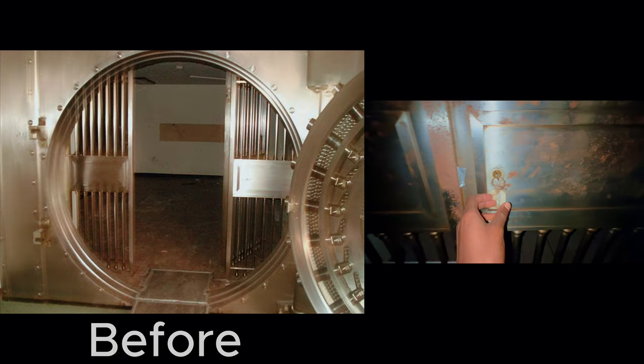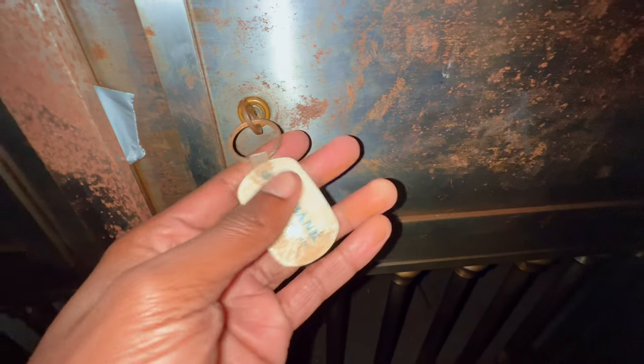Oh wait, there's a key. PNC Bank. Does it work? Can I get inside? There's duct tape right there, so it looks like. Nope. Can't get inside. Huh. Maybe they don't want us going inside here. So. It doesn't look like there's anything in here anyways. Cool. All right, now we can go upstairs.